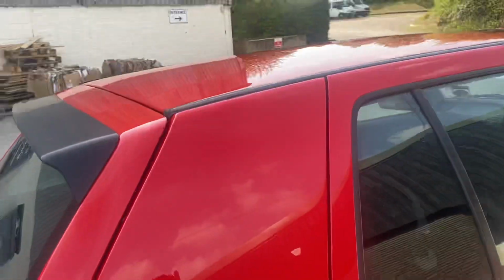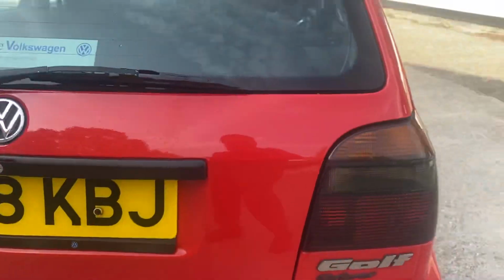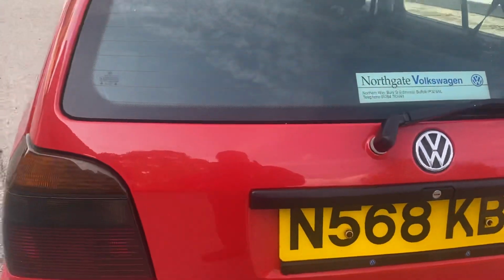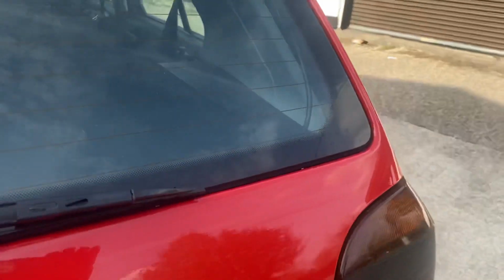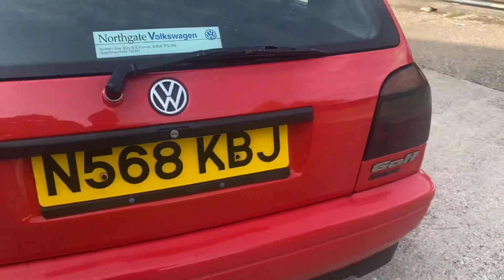Rear wing in very nice order. You wouldn't expect to see any rust in the back bumper because it's plastic. This tailgate is all looking very nice. Particularly clean inside here, and it's nice to see that there's a rear parcel shelf, no holes for any large speakers, and this is looking particularly nice. There's its space saver wheel and tools in the back. Very nice in the boot.